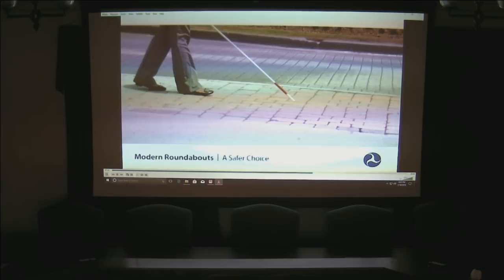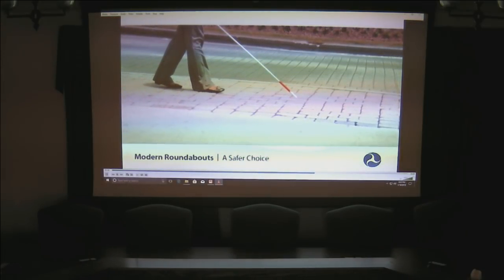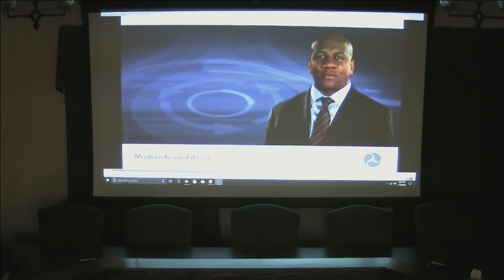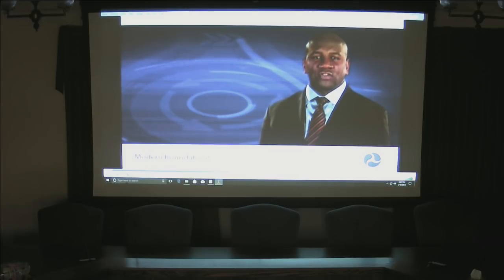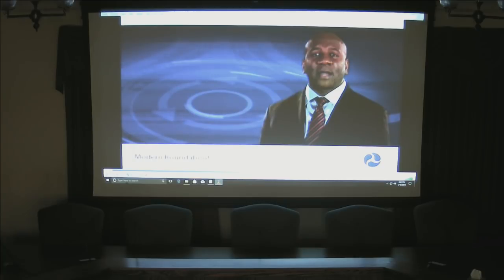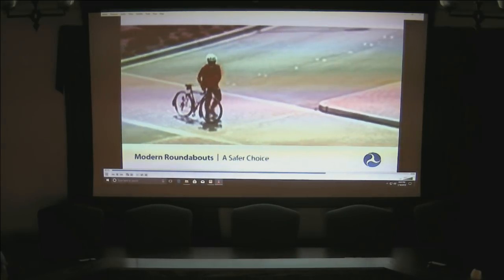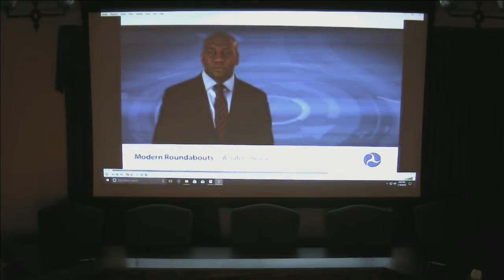There is ongoing research to determine the most effective strategies for making roundabouts accessible for visually impaired pedestrians. The U.S. Access Board has been active in the development of design guidelines for roundabouts. The National Cooperative Highway Research Program, NCHRP, is also researching a range of geometric designs, traffic control devices, and other treatments to make roundabouts more accessible to pedestrians with vision impairments. Bicyclists can dismount and use the pedestrian crosswalk, or experienced bicyclists can ride through the roundabout.